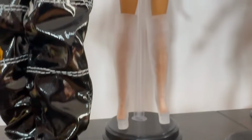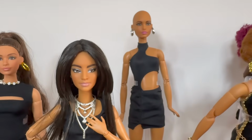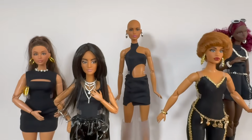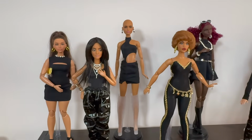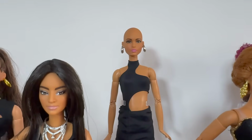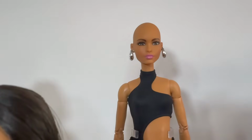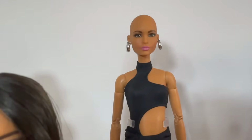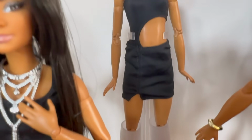Here's the sleeper hit for me from the Barbie Basics You Create kit. She looks so cool to me. She's sporting this look that makes her look like a modern day android girl, and I love it so much. Unidentified face. We don't know which face belongs to who, but she's very pretty and I loved her bald. And I gave her these little earrings just to spice it up a bit. I think this outfit looks so good on her tall body.